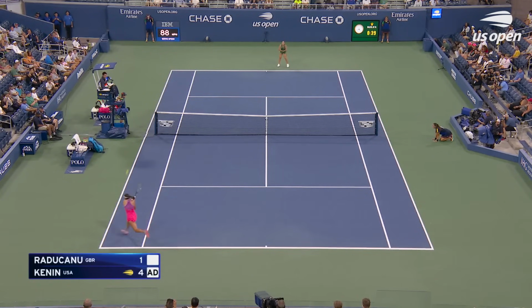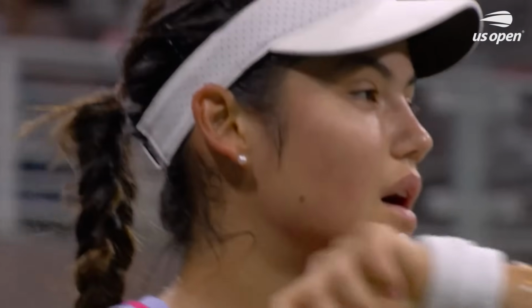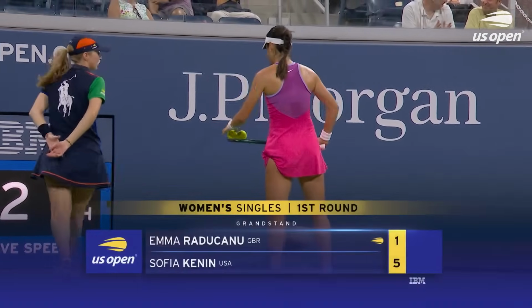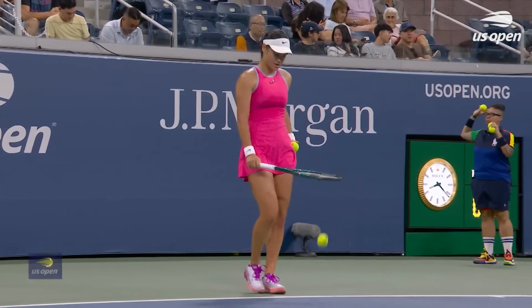Game Kenin. All right, so Kenin, she seems to be winning all the key points. She's taking care of all the important moments. Kenin needs one more game to win the set, we're at 5-1. And I would say that Raducanu is hitting the ball well, but maybe just not winning the right points.